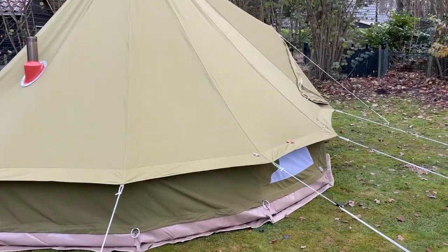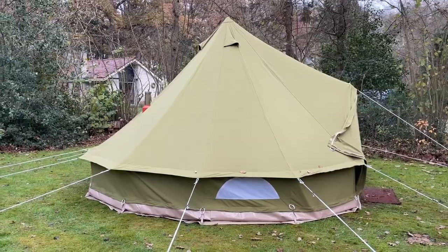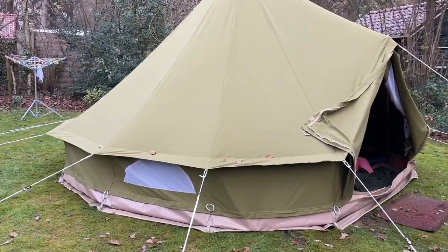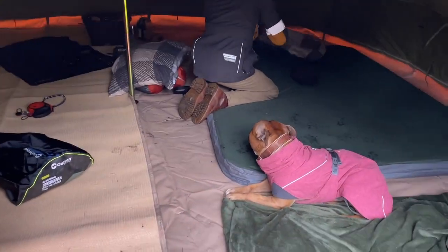But look, it's a tent, it's got a 5 meter diameter. It's huge, especially the fact that this part doesn't touch the ground, but it's upright. It makes the tent very big. I'll have a better look inside next time.